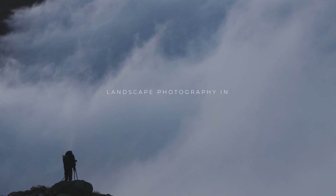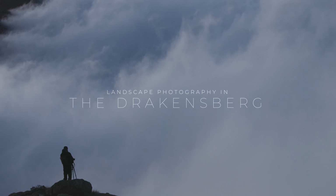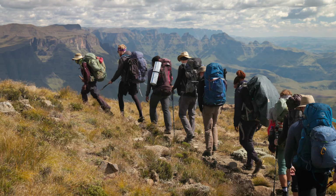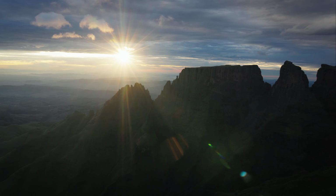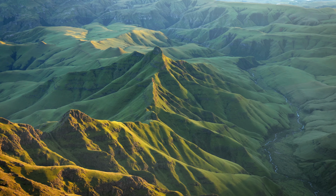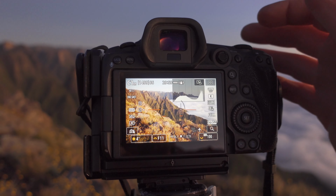This is the first of a five-part landscape photography series backpacking up and along the spectacular Drakensberg Escarpment in KwaZulu-Natal, South Africa. The photography opportunities on this trip were exceptional, with out-of-this-world locations and fantastic light, and as usual, I'll be taking you through my photographic approach.